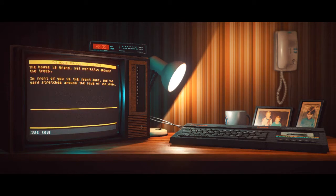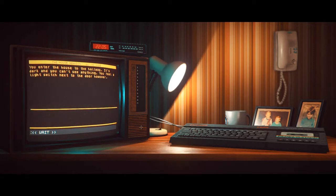Use key on door. The door appears to be locked. You will need to use a key. Unlock door. You insert the key and turn. The door lock clicks open. Open door. You step inside the front door. You enter the house to the hallway. It's dark and you can't see anything. You feel a light switch next to the door, however.